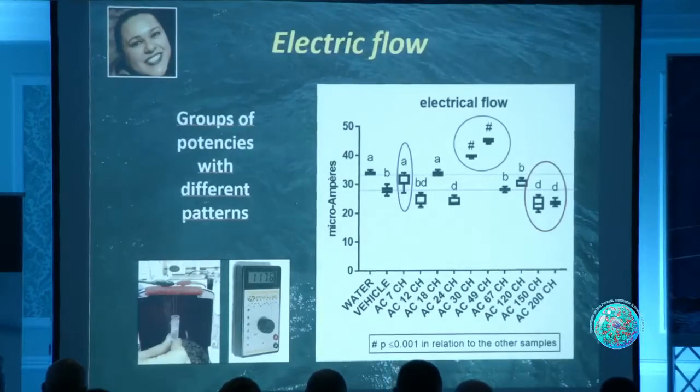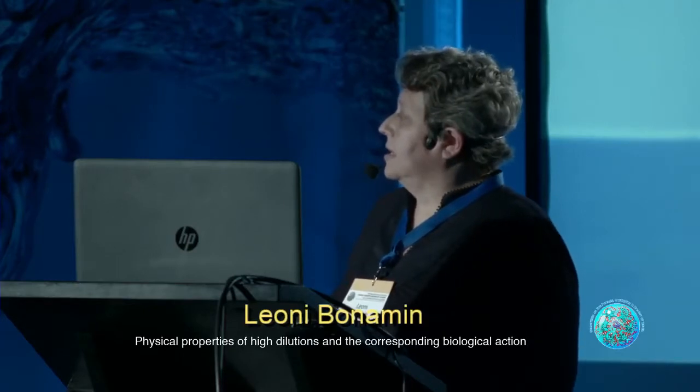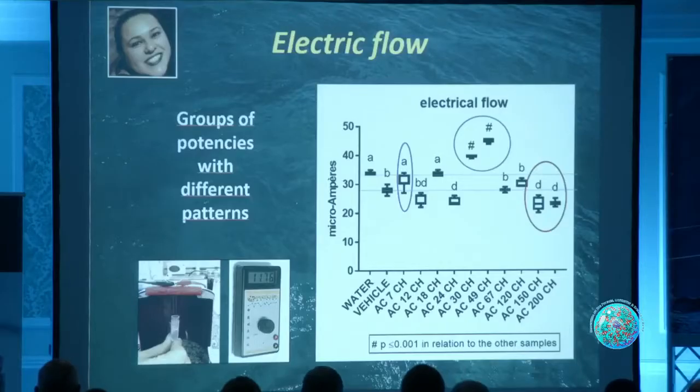Another student, Hannah, she's here, she decided to study the conductivity of the different potencies of antimonium crudum using this device. This is a microamperimeter linked to two poles, positive and negative, and two very thin electrodes. And these electrodes were positioned in parallel and put inside the tube containing the medicine. This is a very sensitive method to measure the electric flow through the liquid.